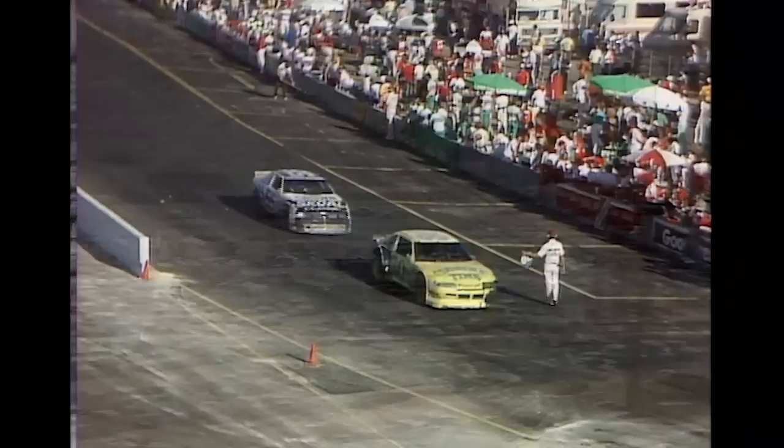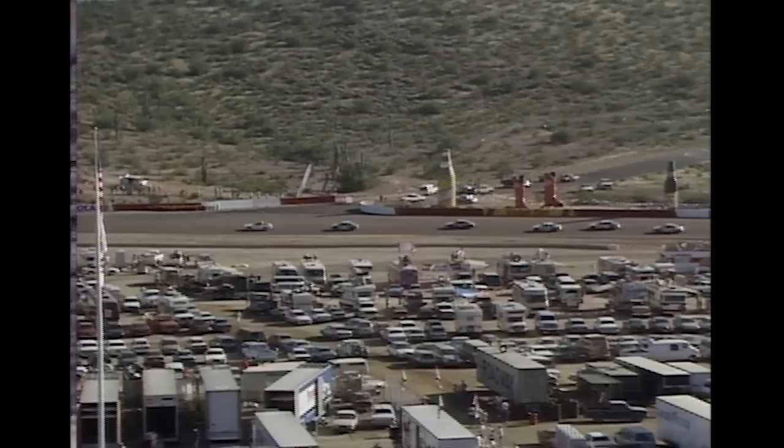Well, we welcome you if you're just joining us for this Sunday afternoon of racing here at Phoenix International Raceway. It's almost 3:30 our time and almost 5:30 on the East Coast. So far today, we have had some exciting racing and a couple of incidents. The first, actually the second caution period of the day was brought about on lap number 24 when the 68 car of Derrike Cope spun, and then joining him was the number 52 car driven by Jimmy Means.